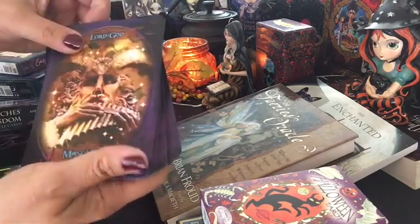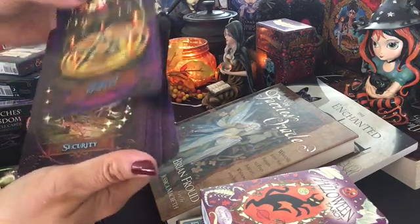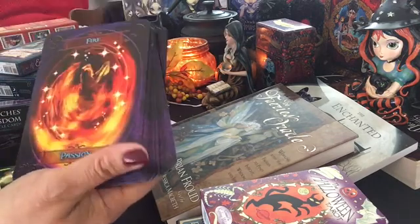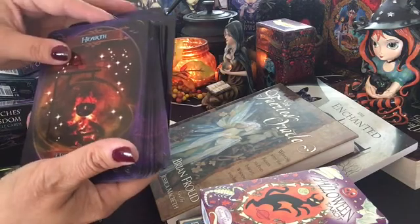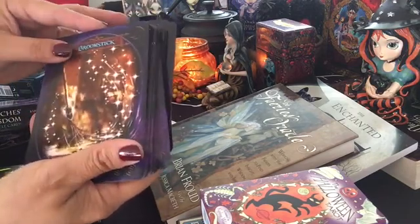Like I say, I can't wait until the familiar comes out, but apparently it's not coming until after. I believe it's after Halloween. But anyways, I'm gonna have it. I'll be happy to have it. And again, I use this all year round. I don't wait for Halloween.